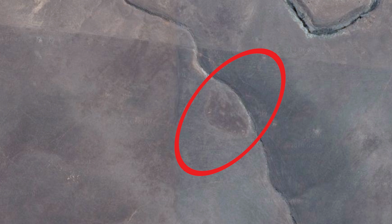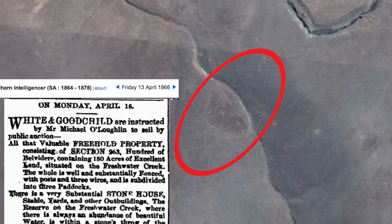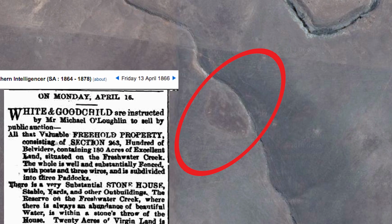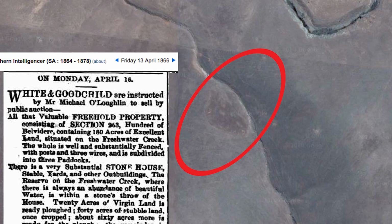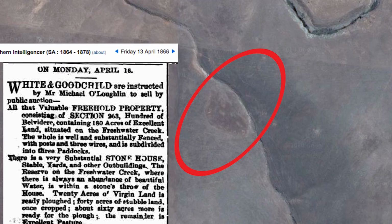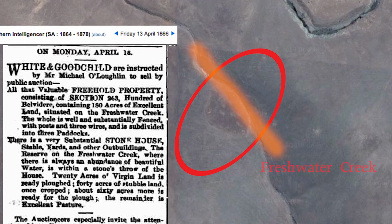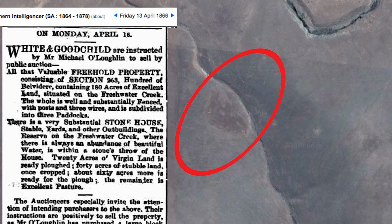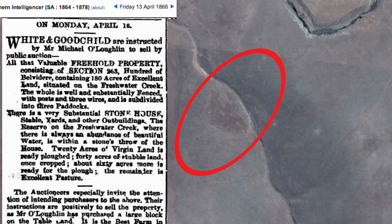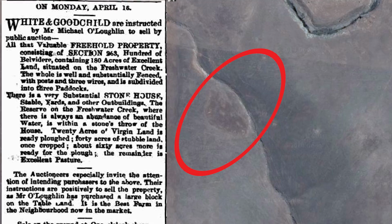The following year, an advertisement appeared: White and Goodchild are instructed by Mr. Michael O'Loughlin to sell by public auction all that valuable freehold property consisting of section 263, 100 of Belvedere, containing 180 acres of excellent land situated on the freshwater creek. The whole is well and substantially fenced with posts and 3 wires, and is subdivided into 3 paddocks. There is a very substantial stone house, stable, yards and other outbuildings.